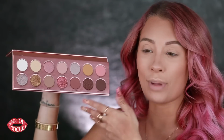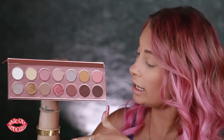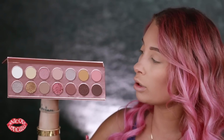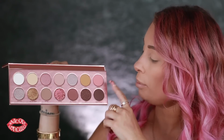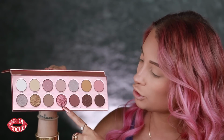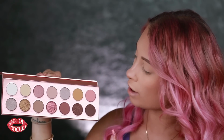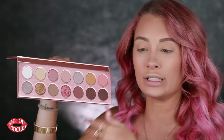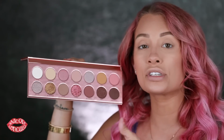To me, when I look at this palette, it's so much more than just another nude palette. I think Laura did an amazing job incorporating all different types of shades. We have more of a peach pink shade. We have this duochrome. We have foiled shadows. We have silvers. We have grays. We have browns. We have taupe colors in here. So I think that Laura did a really good job of making this a very interesting palette.